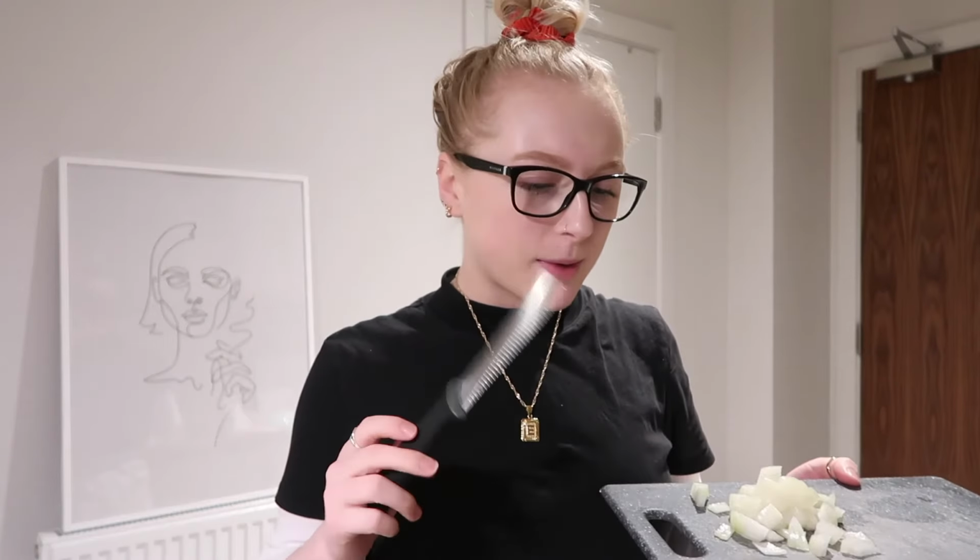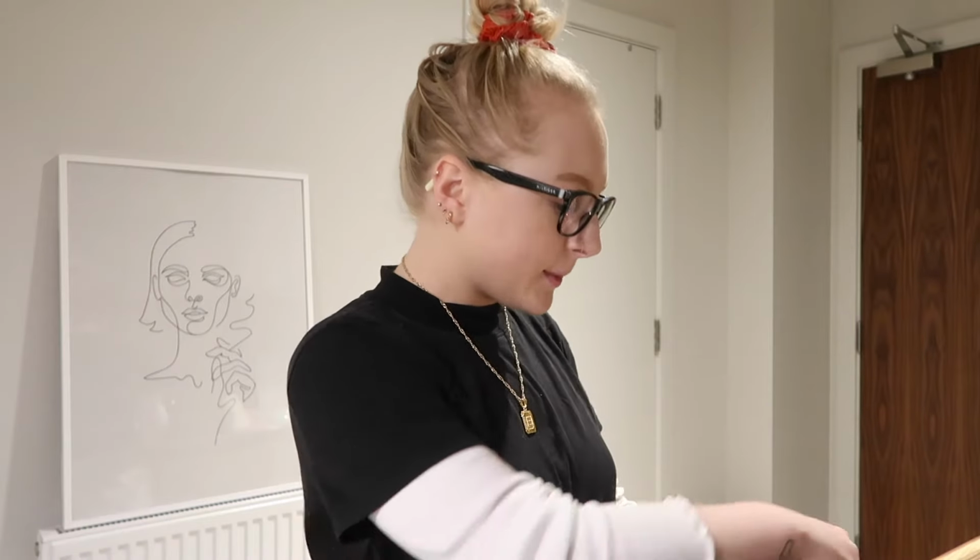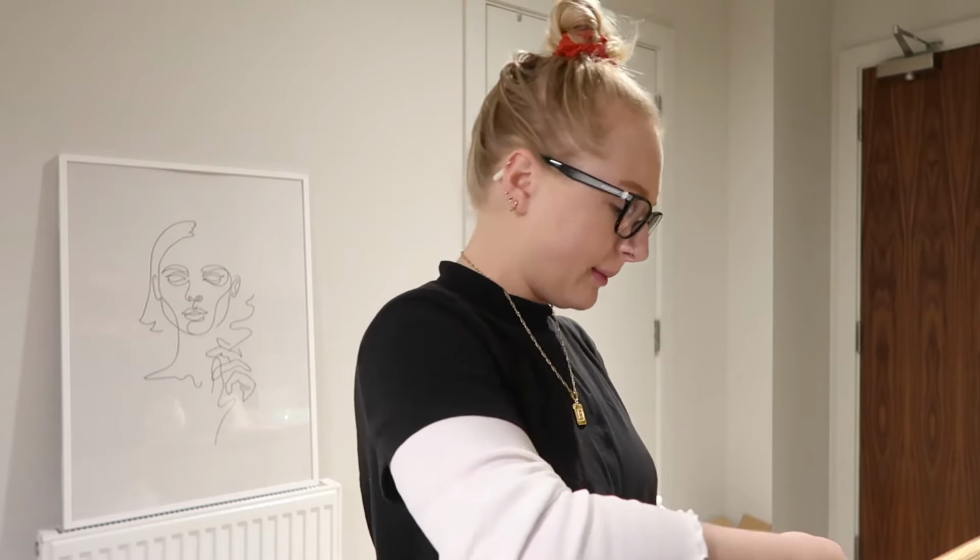Okay, so I'm now adding in my onion to my frying pan. I'm just going to quickly drain my sweet corn whilst the onions are softening up. Don't think I need to show you how to drain a tin of sweet corn. Okay, so the onion is now softening and I'm going to add some of my meat-free chicken pieces. You can add as much as you want.